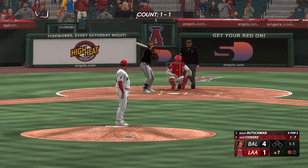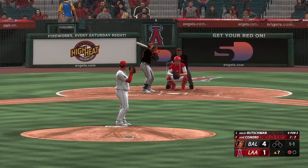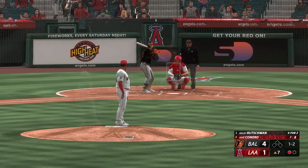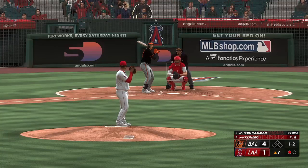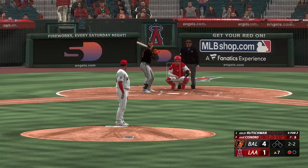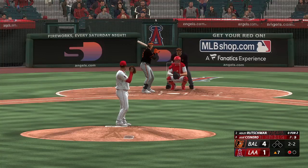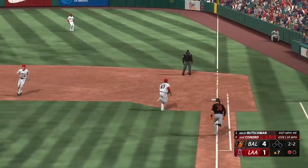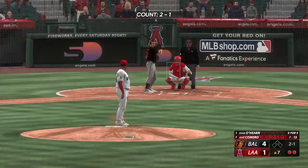Adley Rutschman, the next to hit for the Orioles. A strikeout and a walk. In for a strike and a count 1-2. Yeah, that's outside. Towards first. Rutschman retired. Two outs, bases empty.